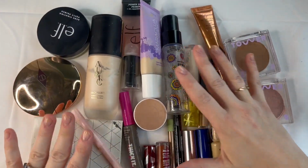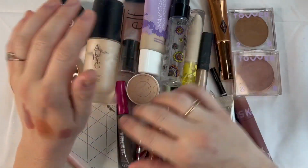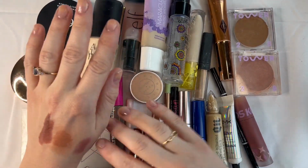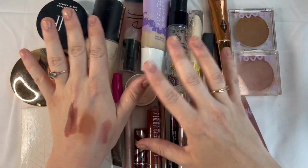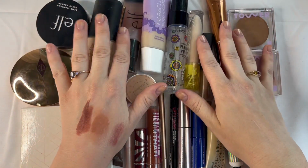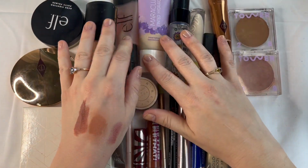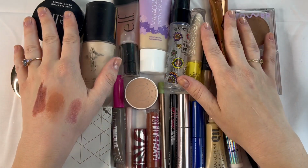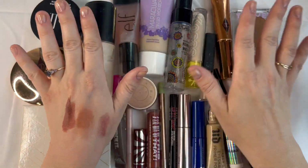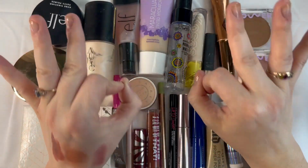Am I high maintenance? I think so. I think you can tell for sure I'm a makeup lover. I've really enjoyed the process of experimenting and trying different combinations each day to figure out what it was that I wanted to wear. Especially because this is going to be the most pictures I have of me in my entire life, and so I was like, I better make sure I've got my makeup on point.